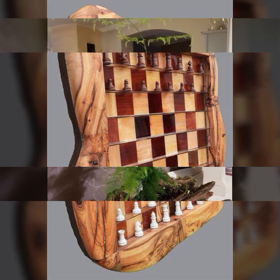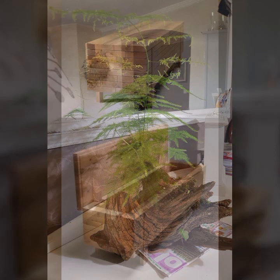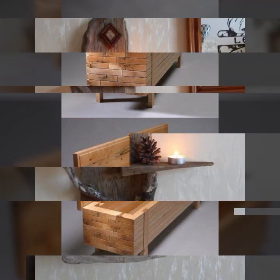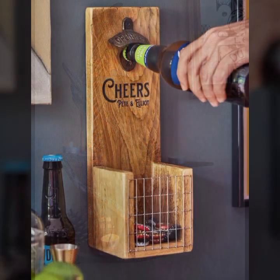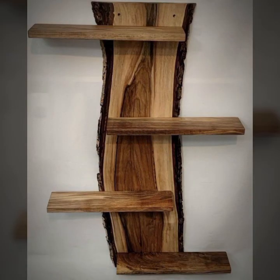If you want to buy these very beautiful wooden projects, then I will tell you some website names like AliExpress, eBay.com, ETSY.com and Amazon. You can buy these very beautiful wooden projects easily on these websites at a very reasonable price.